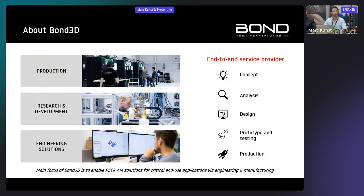So as mentioned, we are an end-to-end service provider. That means we can do anything from manufacturing parts up to the whole design. We basically have three business units. One is responsible for manufacturing.